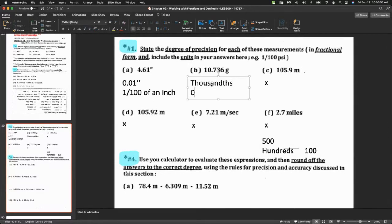And thousandths as a number is 0.001, sorry. And you can of course write that as a fraction. Thousandths, because it's in the third decimal place. Cool. All right.